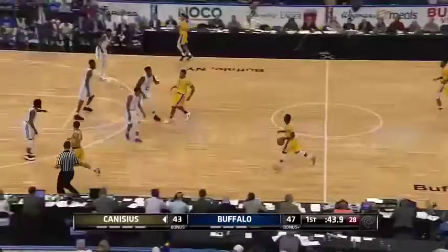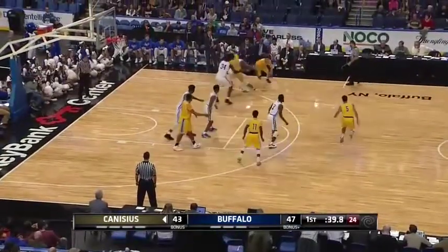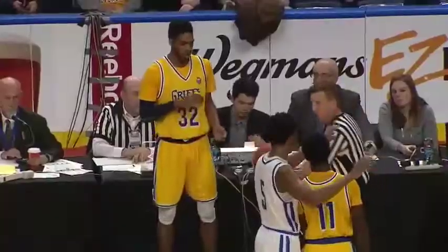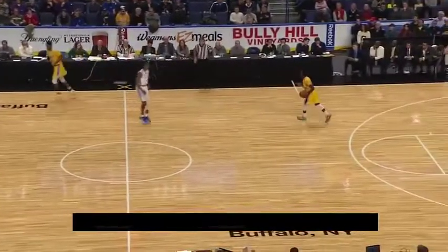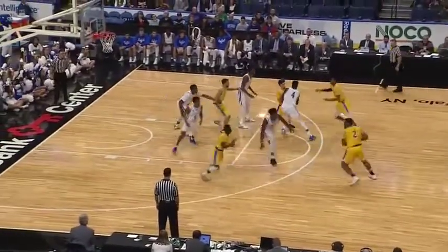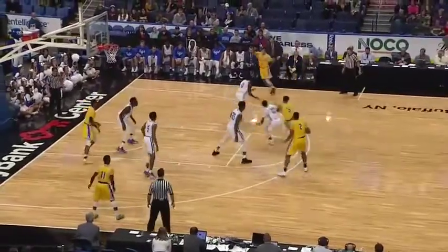Bring him to the block. See if they can get a post up for him against Perkins. He's had some success in there. Atkinson, let's see what was drawn up by Reggie in the timeout. Still has it, over to Robertson. He'll drive, that one is rejected. And the other way is Hamilton. Hamilton goes up, makes it a 4-point swing. Instead of two for the Griffs, it's two for the Bulls. 11 seconds left. Tough shot by Hamilton.